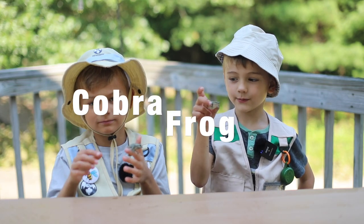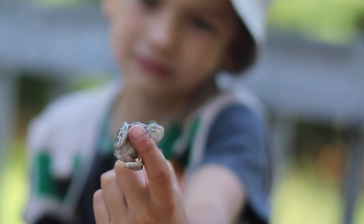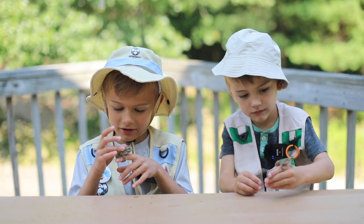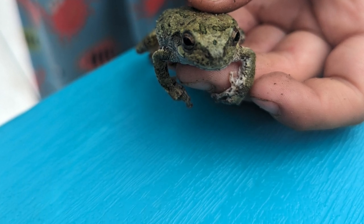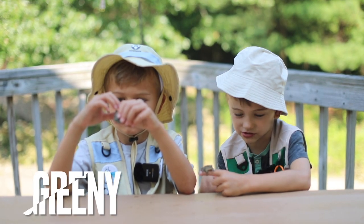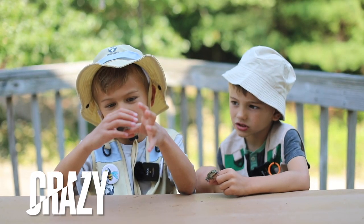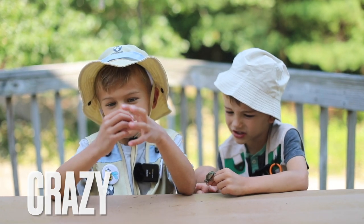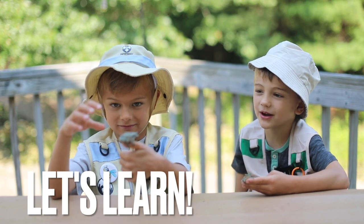I'm Cobra. I'm Frog. And we're with some frogs. Hey there, little buddy. What can I do for you? I found them inside a black pool box. Yeah. They probably liked it because it's a moist environment. This guy's name's Greeny. Hello. This guy's name is Crazy, maybe? Crazy. Hello there. Finally, it's time to learn some things about frogs.